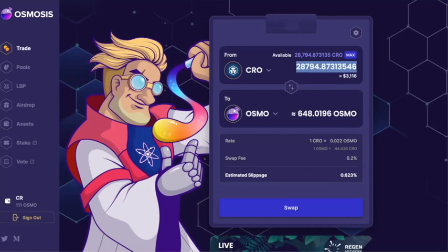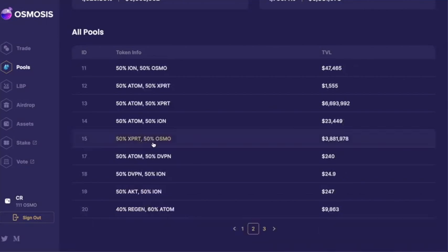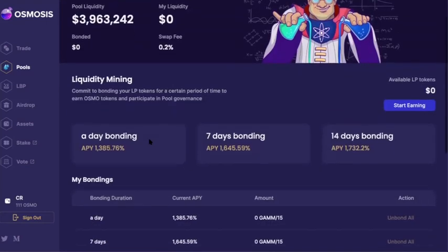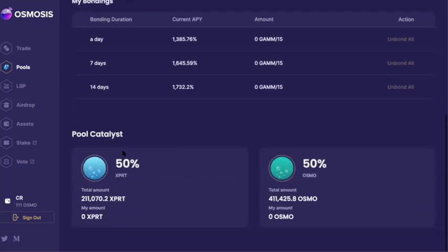What I'm going to do is 14,000. And why I'm going to do that is because on the pools, to add liquidity, say for DVPN and Osmo, I've got to add half and half. And the same with Xprt and Osmo. Now, there's also Atom and Xprt, but I'm going to be adding to this one. And that gives me the information on it. 14 days bonding will give me 1,732%, 7 days 1.64 thousand, a day 1.385 thousand.